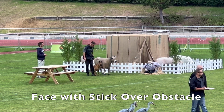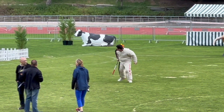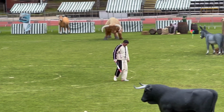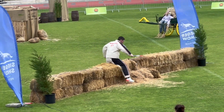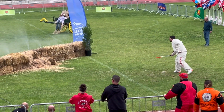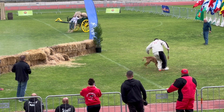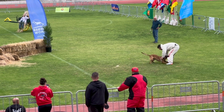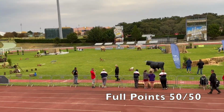Next exercise is the face with stick over obstacle. The obstacle is a hay bale. It has a hose running on top with holes which forms a fountain when the water is turned on, so the dog has to jump through that. That was a good entry. And the recall is also good, so this will be a full point exercise, 50 out of 50.